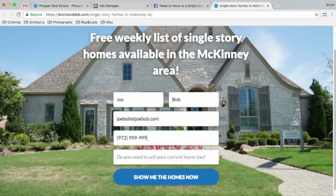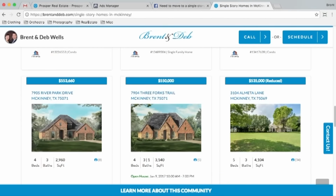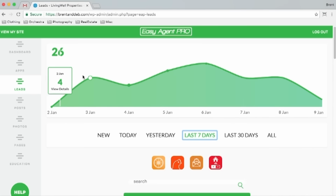Now, that is half the battle. You've created your ad, you've created your landing page, and you've created whatever it is you're giving away, whether it's a list of houses or a PDF or whatever. Once you've got that information, Easy Agent Pro does a great job of collecting it and then putting it into your lead management page or your leads page.